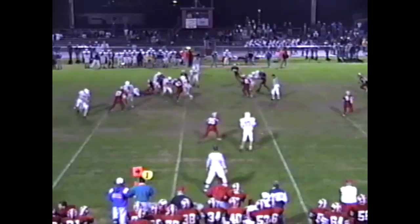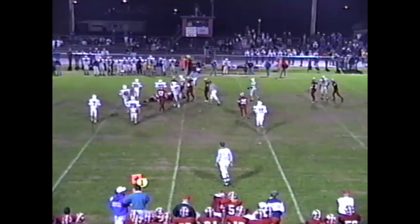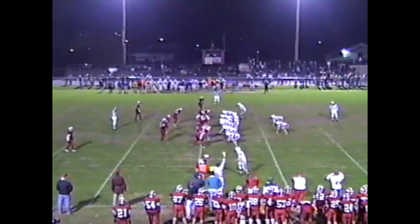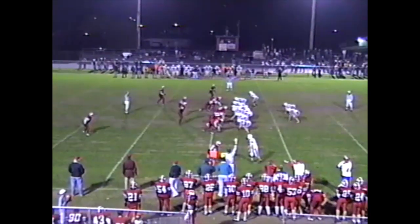Here is a fake handoff and a counter reverse and nothing doing. A good tackle on that play. Bromley trying. I wouldn't be surprised. Got one shot left. Yep. I wouldn't be surprised if it's a playoff win. Something good has got to happen for them.